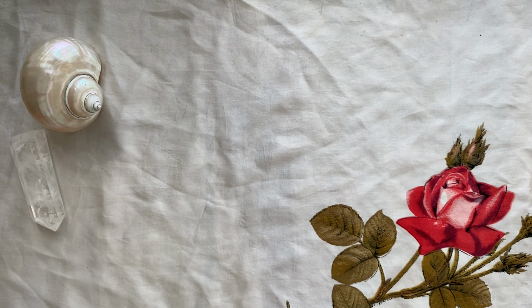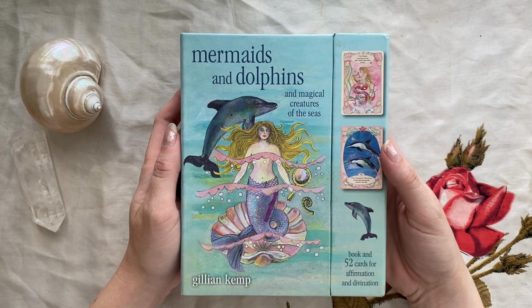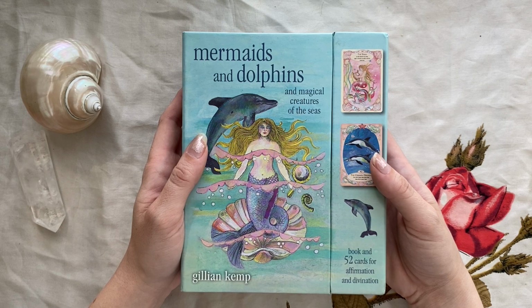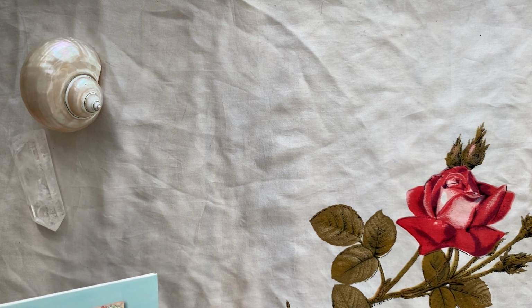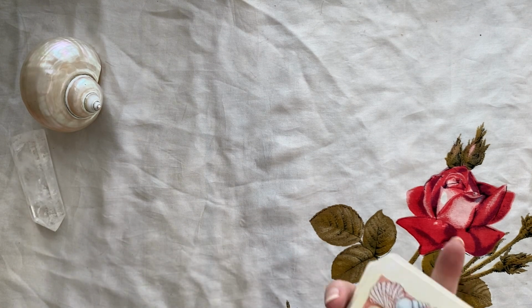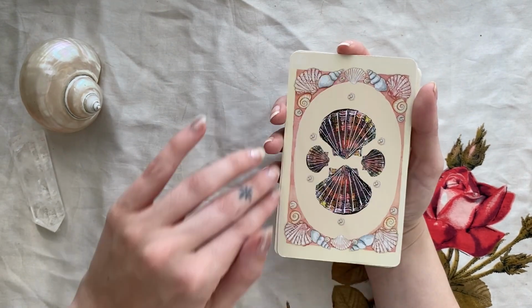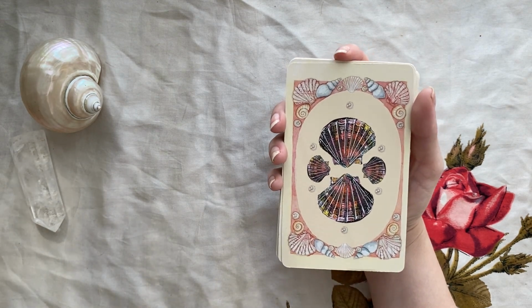Okay, last one. I think I did go pretty fast. I just saw this, I think, on Boho Tarot. I was looking for a mermaid deck because if you have watched my other videos, you know that I love mermaids and I'm also very picky about them. But I also love these backs. I love shells. I love this specific aesthetic. I love everything about it. I don't even know. I can't pinpoint it.